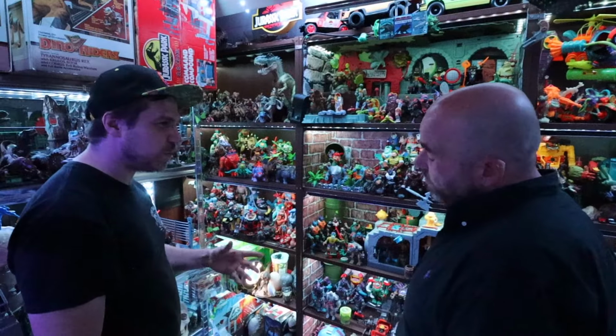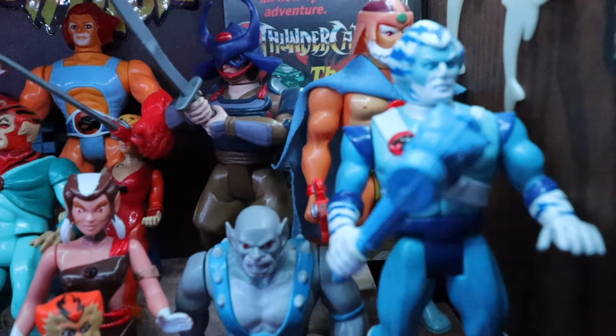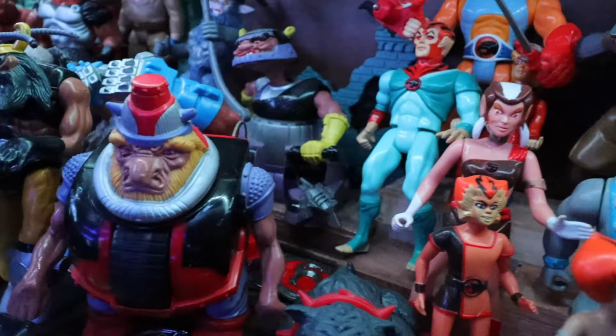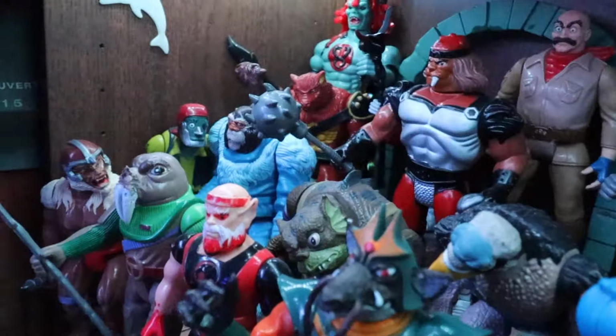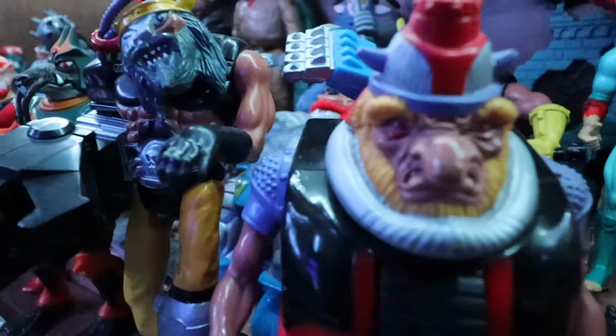Thundercats is also really well represented. Some very heavy hitters in here. You got the Bengali with the hammer. You got your Jaga. And almost all of the guys actually in the run. Not all of them, but a lot. You got the Berserkers.